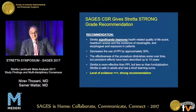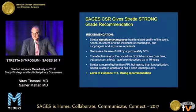What's important is that it is safe, it has a short learning curve, it has very low adverse effects, and it's effective and repeatable. And the level of evidence at the end of the day is 3 pluses, and it gave a strong recommendation for it.